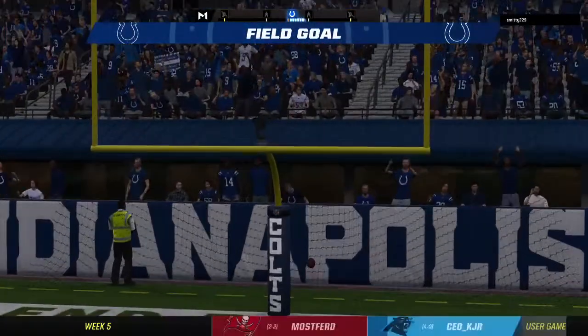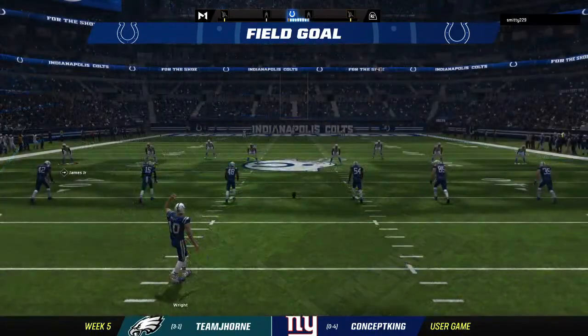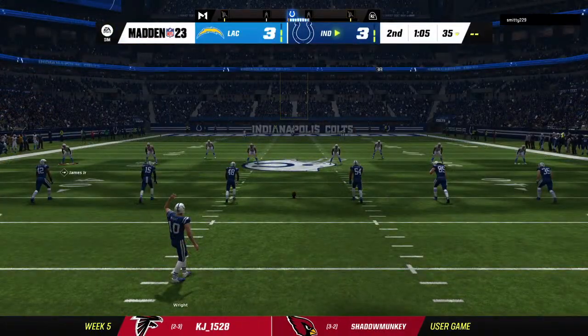And his kick is good. And that will tie us at 3-3. So they get the field goal, but that was a 14-play drive to get 3.